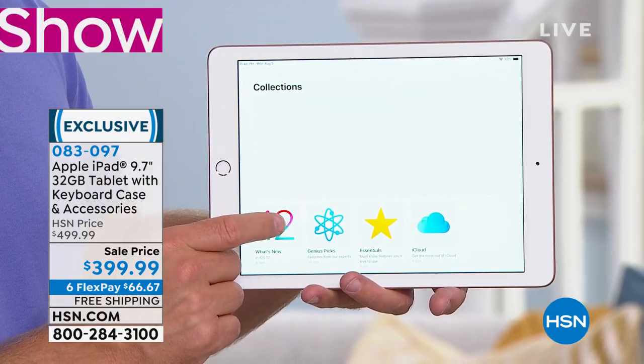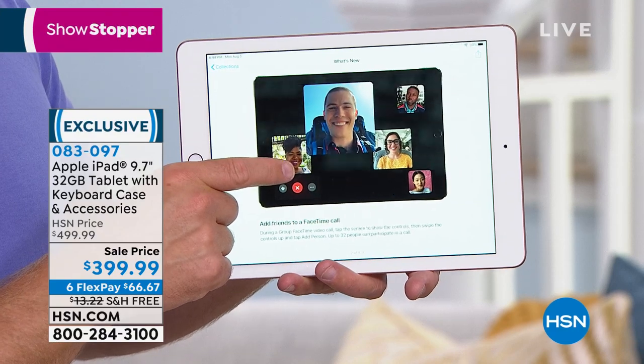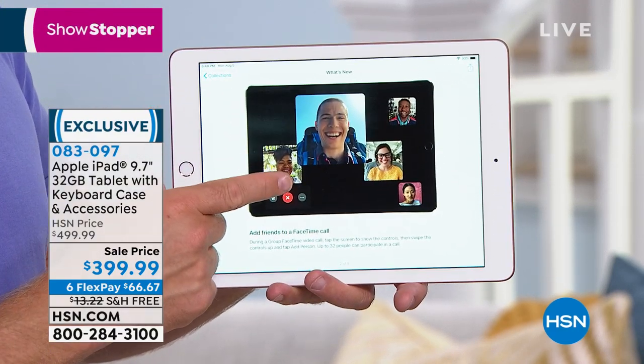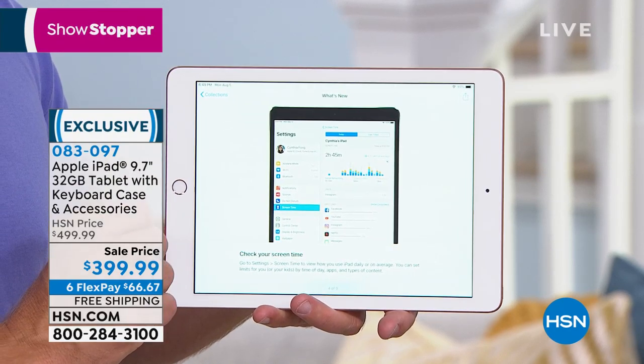So the latest operating system, iOS 12, and you can FaceTime with family and friends. Did you know you could group FaceTime? I actually didn't know you could do that. If you have the latest operating system and the latest hardware, you could FaceTime with your parents in London, your daughter in California, and you out here in Florida. And again, it's little practical things, but practical things that are gonna make you use it.